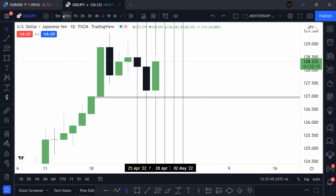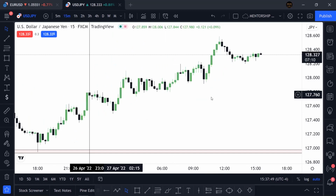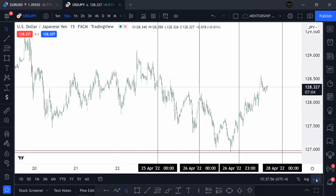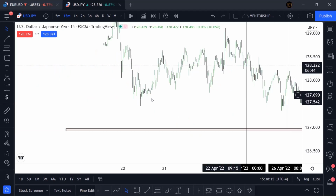The Japanese yen, 15 minutes time frame. What do we have for the 15 minutes time frame? The weekly bias. What do I want to see? I want to see the weekly low form on a Tuesday. Here we are. Now, do your analysis on a higher time frame. Then on a lower time frame, what exactly are you looking for? You're looking for imbalances, you're looking for institutional levels and candles.